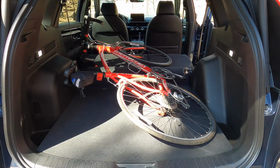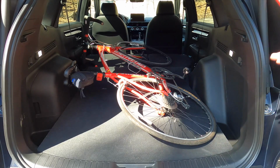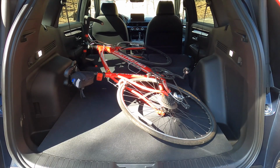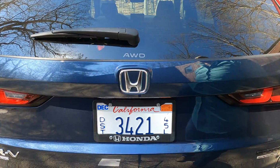Oh yeah, because of the hump of the second row, that's a little bit of a challenge, but the main problem for me was getting the bike in around the camera. Yeah, that's plenty of room. Plenty of room for a bike. Let's check out that second row.